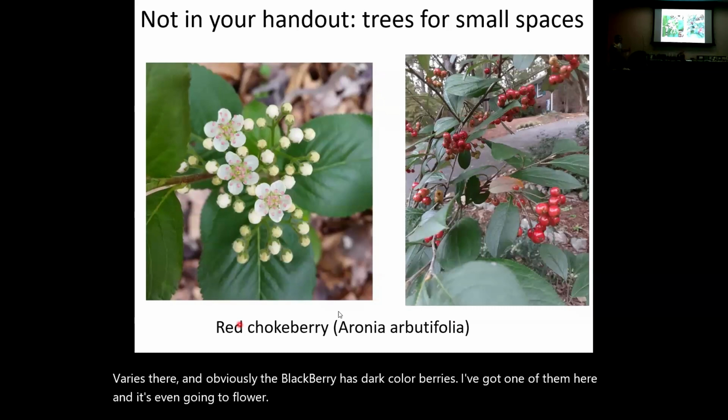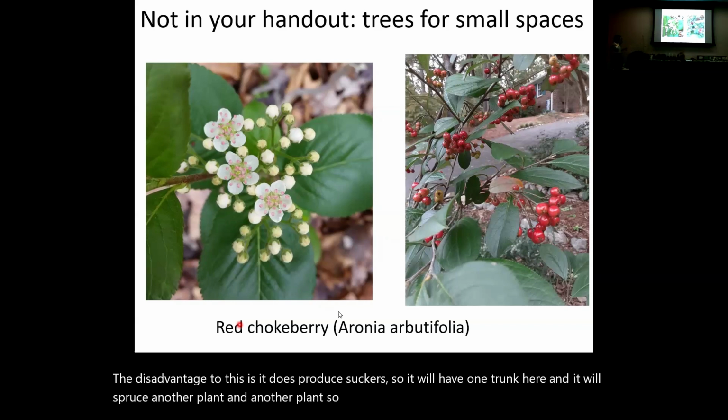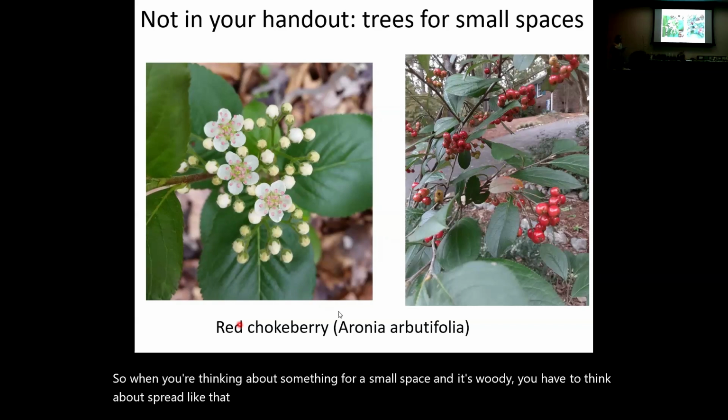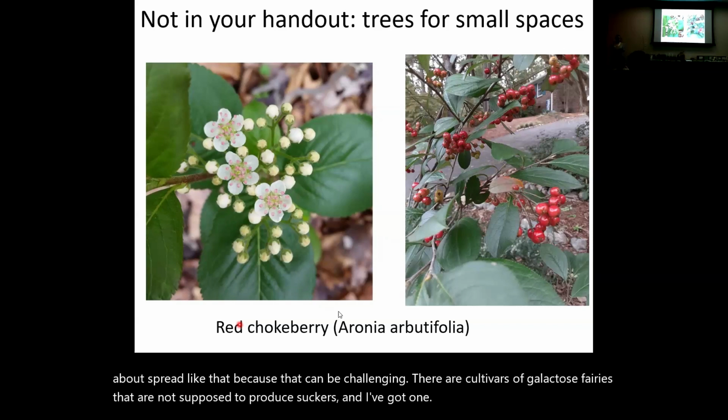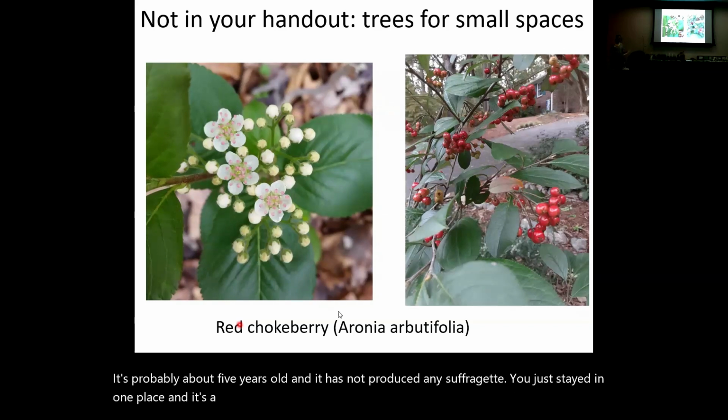The disadvantage to this is it does produce suckers, so it will have one trunk here, and it'll produce another plant and another plant. So every year I'm removing the suckers from mine. So if you're thinking about something for a small space and it's big, you have to think about spreading like that, because there are cultivars of the black chokeberry that are not supposed to produce suckers, and I've got one. It's probably about 5 years old, and it's not produced any suckers; it's stayed in one place. And it's a nice, like, mini tree. It's about 6 feet tall and round and very, very pretty.